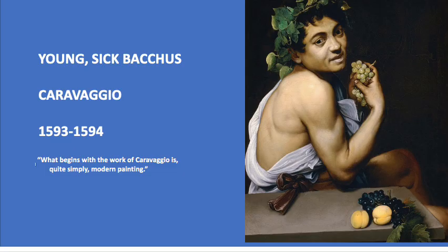Caravaggio, the creator of this painting, was such a troublemaker that most of what is known of him comes from criminal records. Nevertheless, he is considered a singular master of the post-Renaissance Baroque period. He is known for portraying his subject realistically and spotlighted against a dark black background.